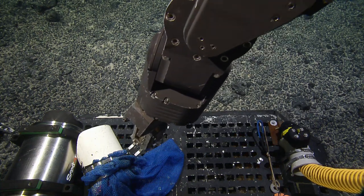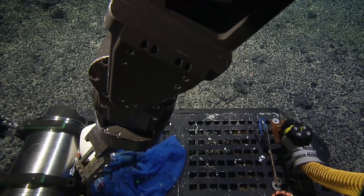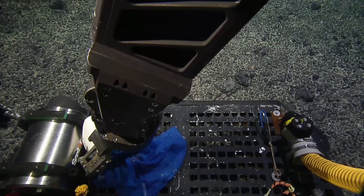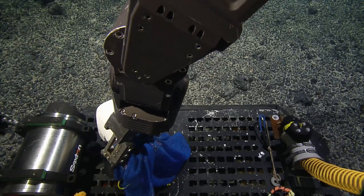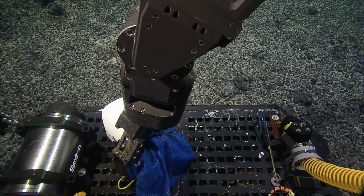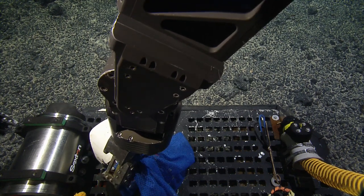Ooh, I don't think I've seen the scoop before. They tried to do it earlier, but it didn't look good. Everything was attached. ROV team, just to be clear, scoops go in the bio boxes, correct? We can scoop it and dump it into the bio box.